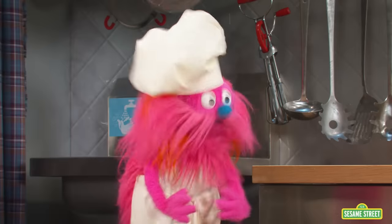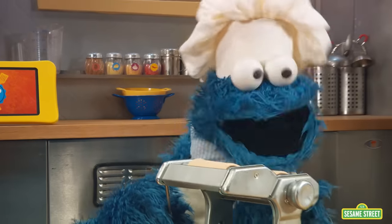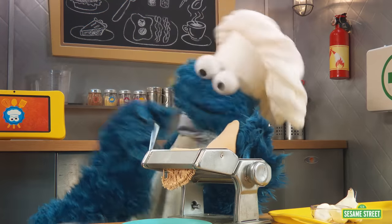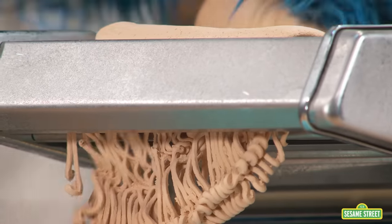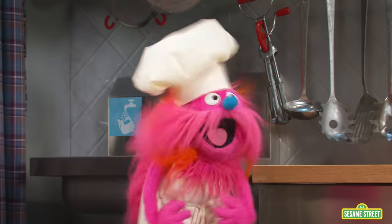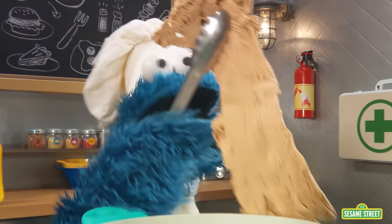Okay. Now, we use the pasta machine to make fresh linguine. Okay, me got the dough. Oh! Wow, look at that linguine. Whoa! Okay, me think that's enough linguine. Yep. Next, we drop the linguine into the boiling water. Dropping linguine into boiling water.